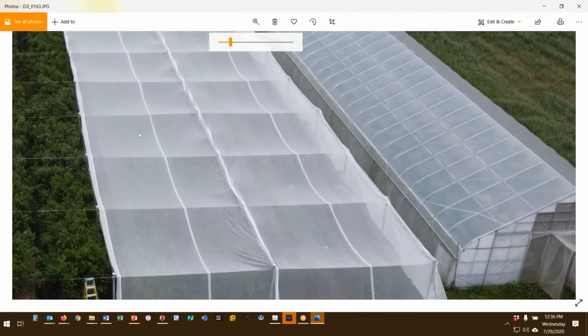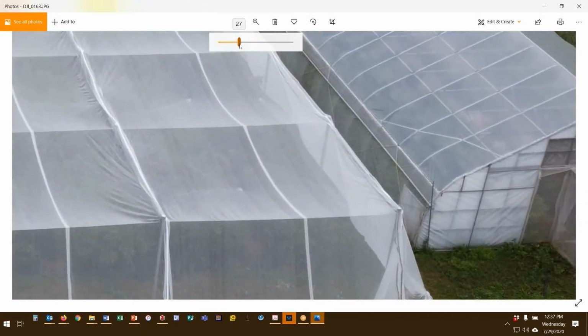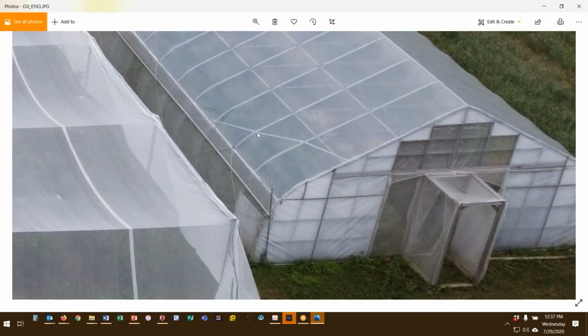And for people wondering, Chris has brought up the photo there. The raspberry tunnel is on the right. I would not do this without having at least 6-foot sidewalls on your tunnel because of the restriction in airflow. But if you have 6-foot sidewalls and you keep your sides up on a regular basis, I think you're in good shape. To net this tunnel, it costs $288 for one roll of 6.5-foot wide by 328-foot long netting. That's a 144-foot long house. So it's really pretty inexpensive.